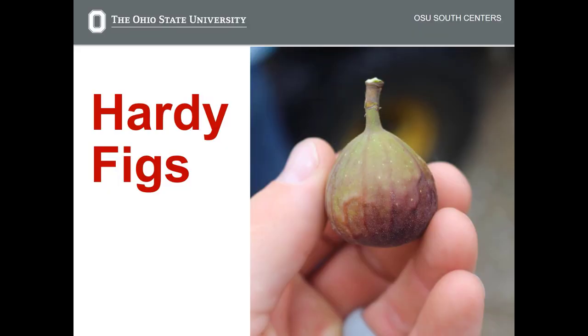All right. Well, this picture here is a ripe fig that was harvested from some plants out of our plots here at OSU South Centers. This gives you an idea of what they look like when they're ripe. Most of them start as a bright green color and then, as they start to ripen up, turn either a purple or brown color, kind of hued like this, where it's still a little bit green toward the base and then purple at the bottom.